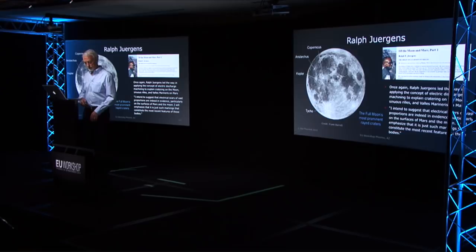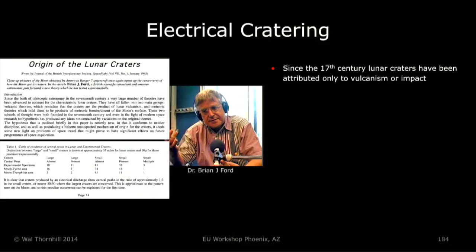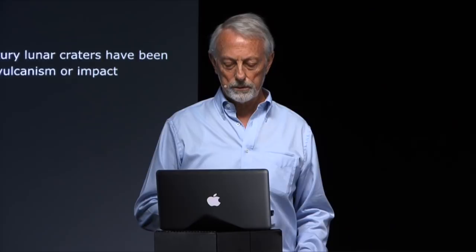One of the things that Ralph did was to refer to this guy who's turned out this paper, and he's gone on and done other things since. He's a very smart guy. His name is Dr. Brian Ford, and he did an experiment where he tested the idea that the craters on the moon were due to electrical machining.